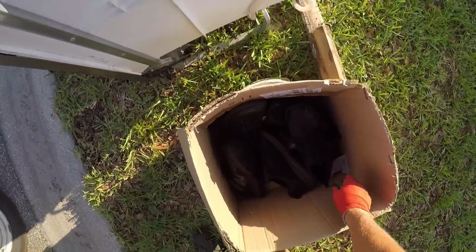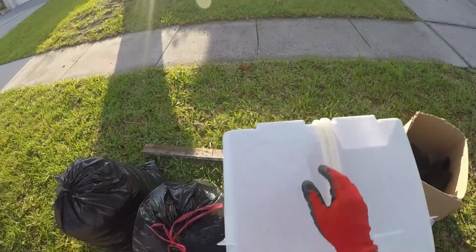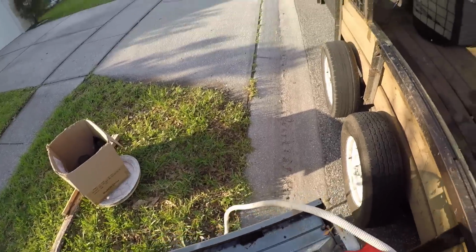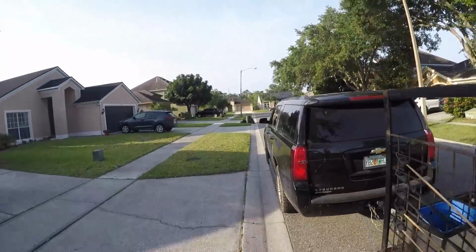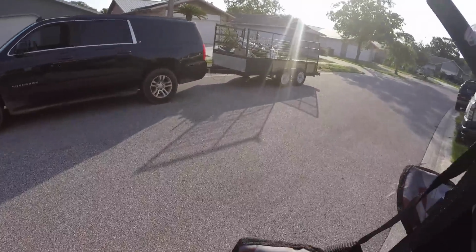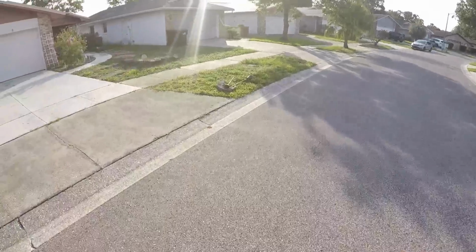Shoes. No, these are well-worn shoes. That is concrete. This is a dishwasher. Ooh, an old one at that. This feels like it's got water. No, it doesn't. Water, but just a little bit. Little baby twofer. A couple of chairs. Looks like a couple of tikis, maybe. Yeah, a couple of tikis.